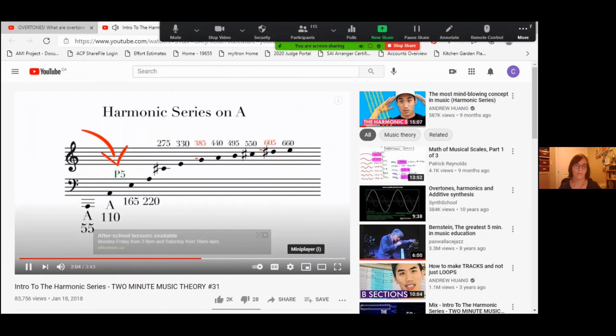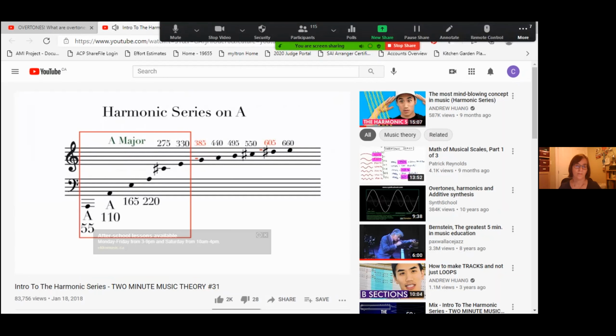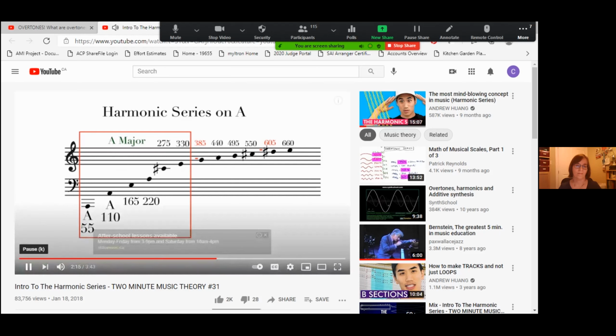You'll also notice that the first 3 unique notes in any given harmonic series create a major chord. There's even a theory that suggests that the reason that so much of our music is based on major chords is because it's embedded into the harmonic series. But I'll let everyone debate that in the comments.